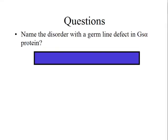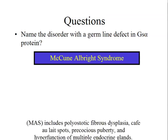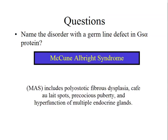This is just one of those brute force memorization things. Name a disorder with a germline defect in GS alpha protein. It's McCune-Albright syndrome. Don't forget that McCune-Albright syndrome includes polyostotic fibrous dysplasia, cafe au lait spots, precocious puberty, hyperfunction of multiple endocrine glands. And when you look at this, you've got to say, does this really show up on a test question? And the answer is absolutely.